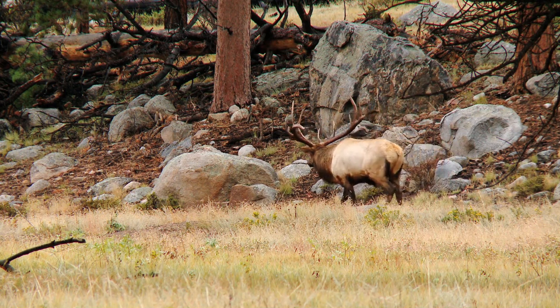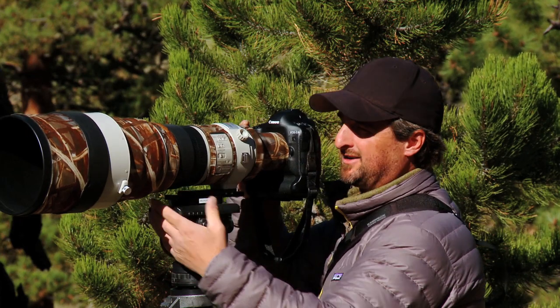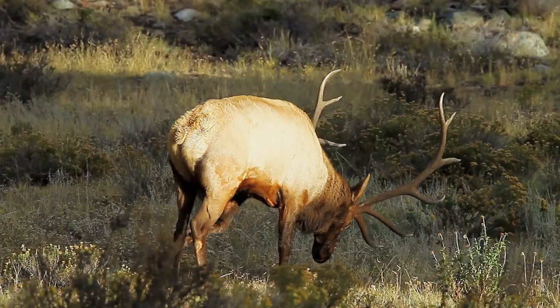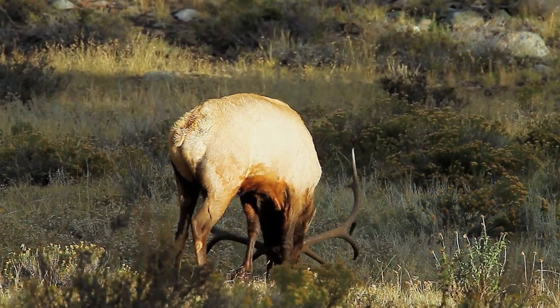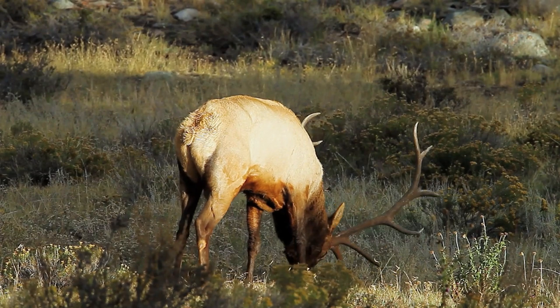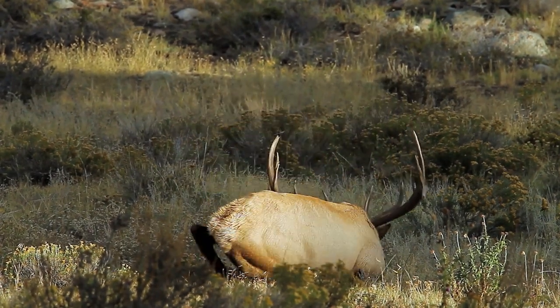From a photograph, you really cannot get a true sense of how big these animals are. They can actually lose up to 150 pounds during the rut because they're working so hard to keep their herds together and keep other bulls fended off. They spend a good part of the winter trying to recuperate that, and how many of these guys actually survive depends on the severity of the winter.